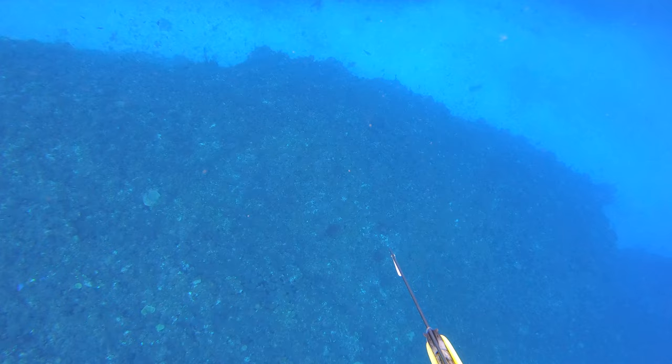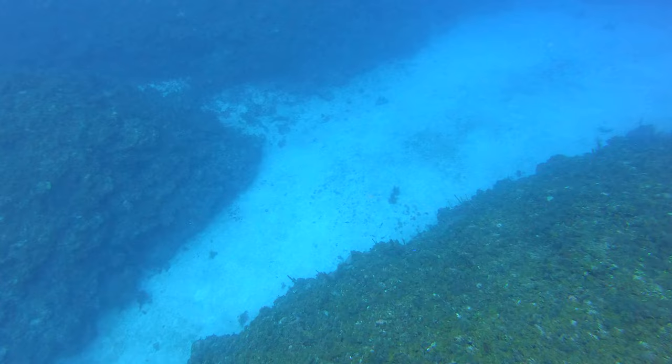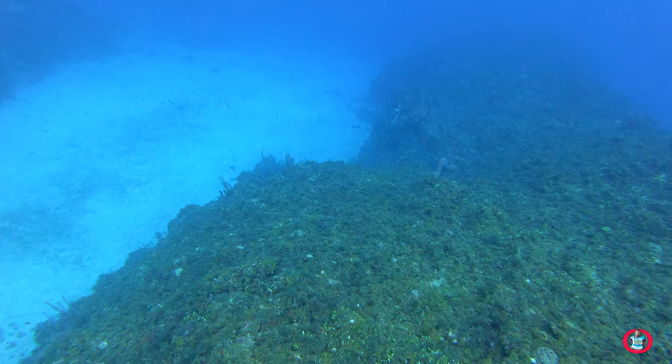Regardless of the wind and the water, the visibility was okay. It was about 80%, just a little bit sandy. So on this first dive I made, it was for a gold tail, but that one headed for the deep.